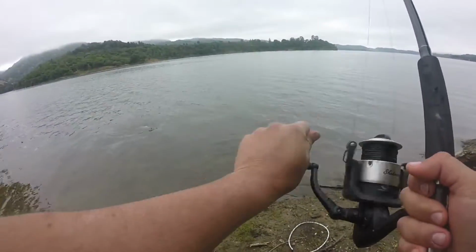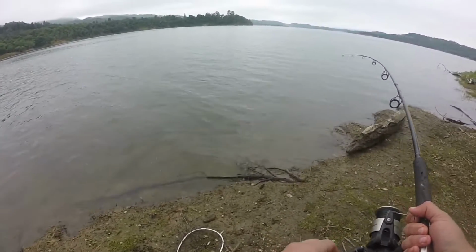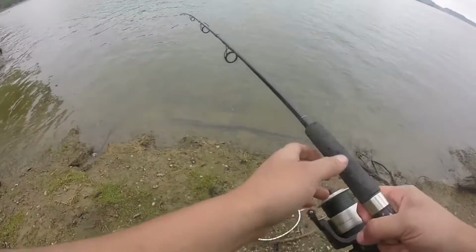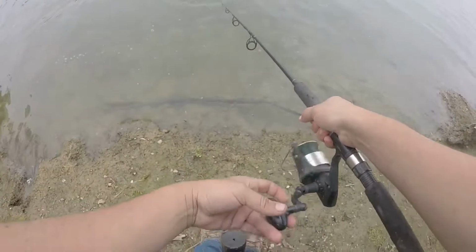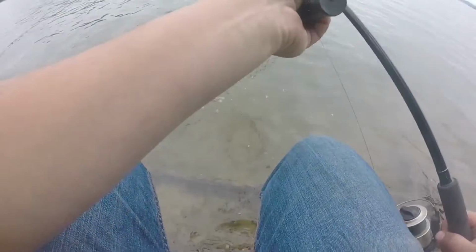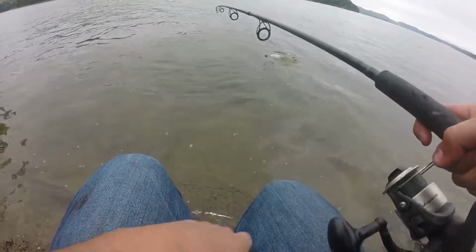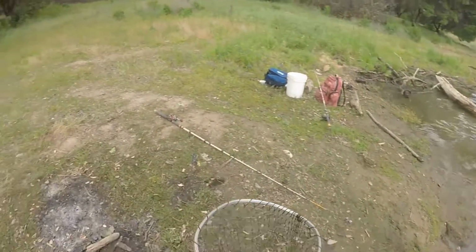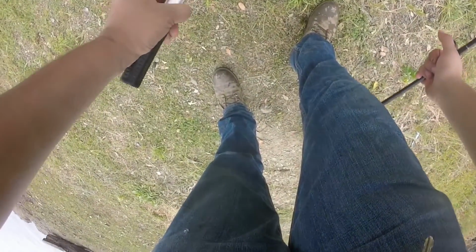It's actually a pretty nice one. Not bad. It's kind of beat up, it looks like, though. Whew. That was fun to do. Try to fight a fish and put on my GoPro at the same time. Oh, there we go. That's a beauty of a carp. That right there is a really nice carp.